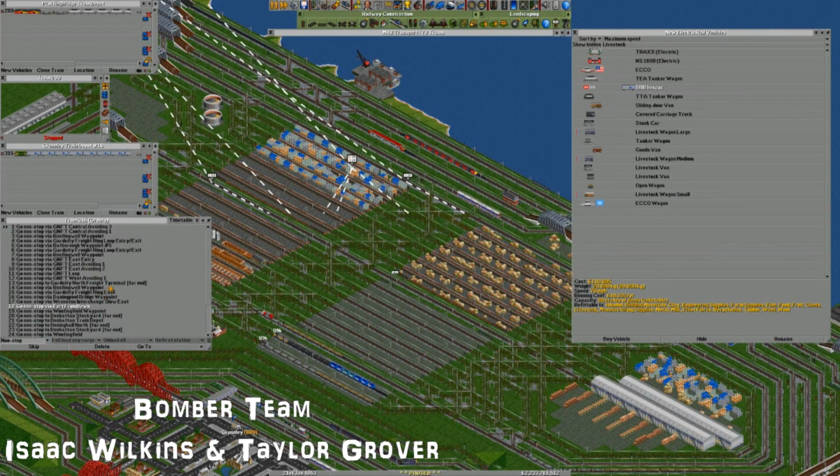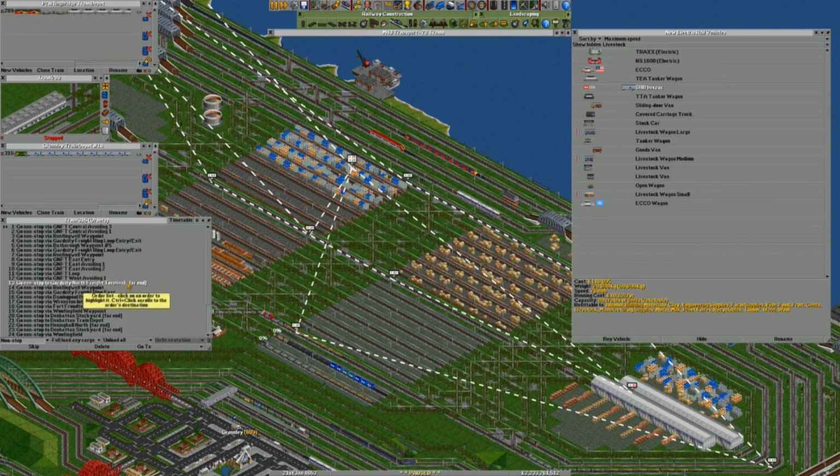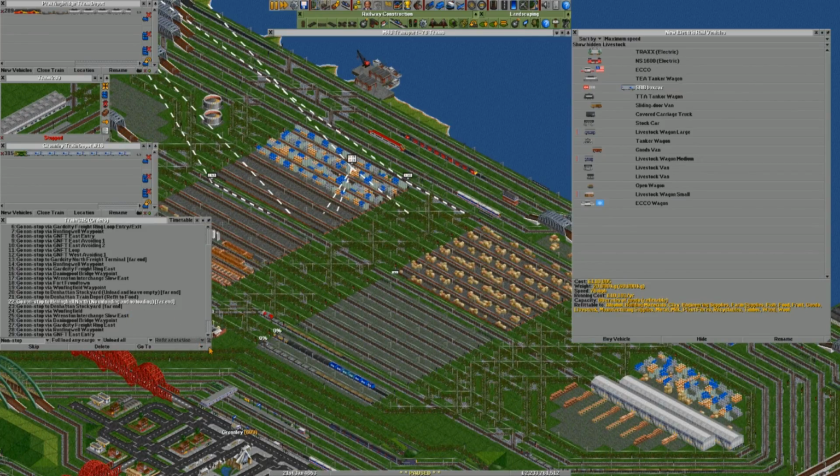So I forgot to do that with some of them in the past, and it gets very frustrating. You're fine. You are unload, no loading. And then you are refit to food. Okay. And then you are no loading, no unloading.